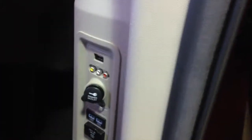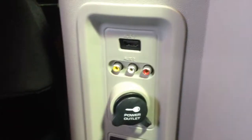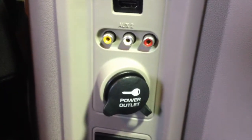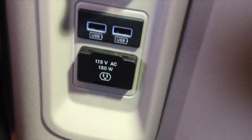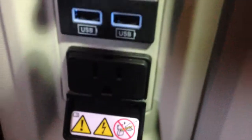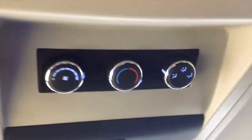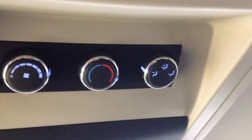Alright, this panel is located right behind the left-hand seat in the middle row. It is equipped with the multimedia package, so you do have an HDMI port, your red, yellow, white ports, power outlet, two USBs, and a 115-volt household outlet. Alright, you do have rear air controls. You also have the DVD screen.